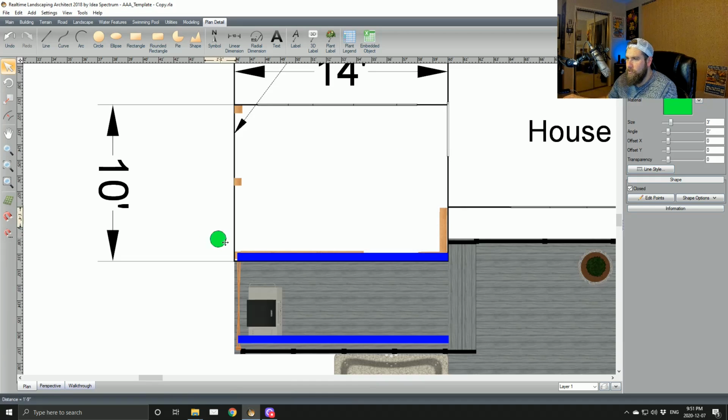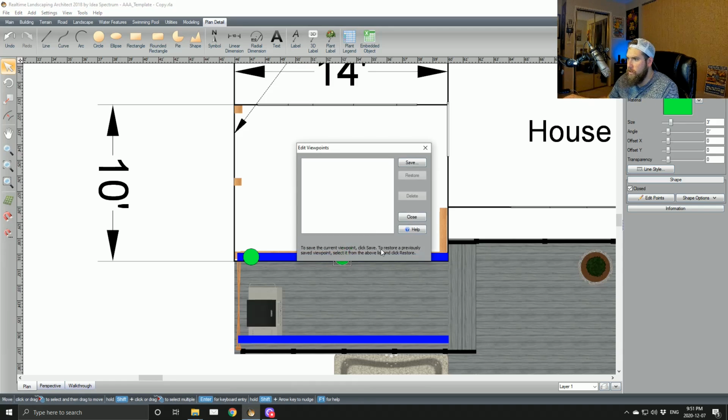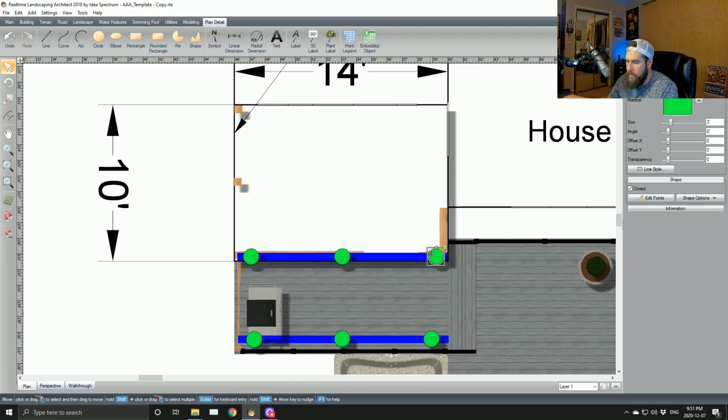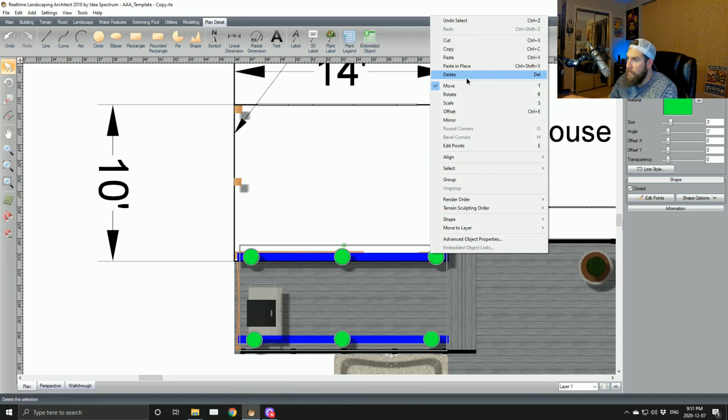So we would put piles. I'm just kind of guessing here, but something like this. Like that. And then there'd be the piles for the end of the deck as well. So this would be kind of what you could expect for a layout plan that the engineer would provide. But obviously the engineer has the final say.